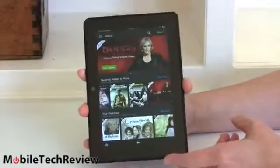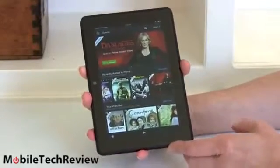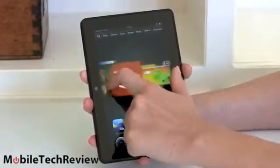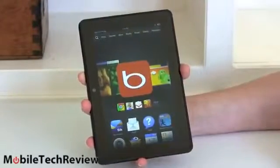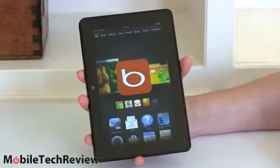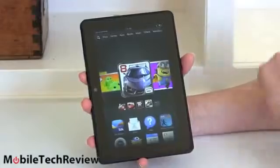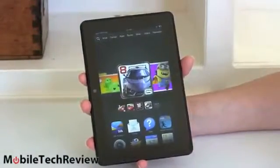A lot of improvements under the hood. The operating system now gets a name. They actually call it Fire OS. And they have improved it. You know, I always thought that this was kind of a half-baked thing, the way the Kindle Fire operated. We used to have these giant icons that were very resolution ugly. We still have giant icons here, but now at least they're sharp, they're nice looking.